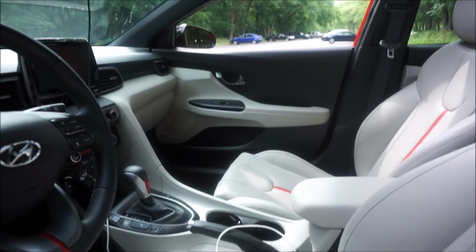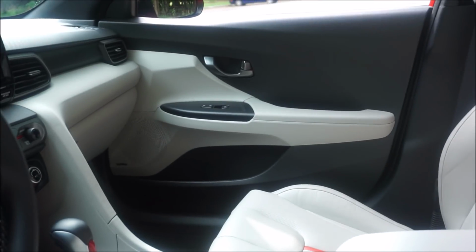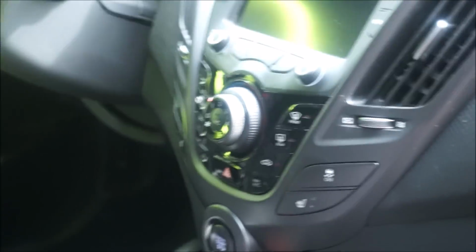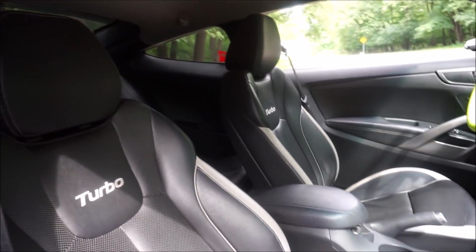Alright, so on the inside, the difference with the door card is it no longer has a kind of weird handle to pull the door shut. So it's more of a normal style door card versus that thing. I always liked this, but it was kind of annoying to rest your hand on it. Yeah, it's kind of weird to rest your hand on it. And yeah, the interior is just way different between the first and second gen. So yeah, that's it.